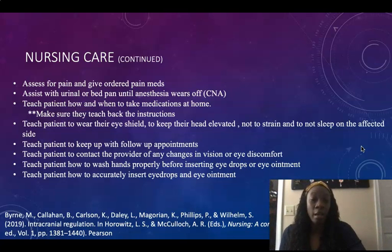Also help with teaching how to insert the eye ointment and how to insert eye drops. Make sure that the patient teaches it back to you. Therefore, when they get home, you know that they know how to take their medication. Also teach the family member how to give the medication in case the patient needs help.